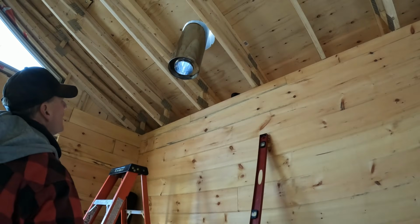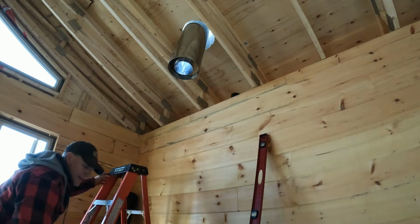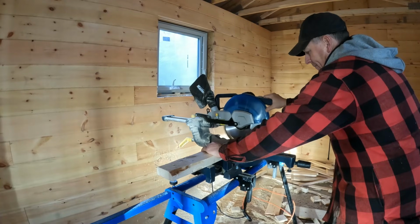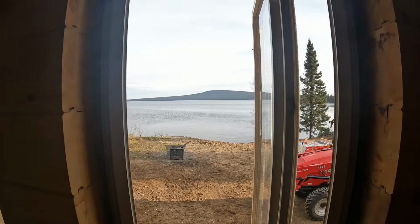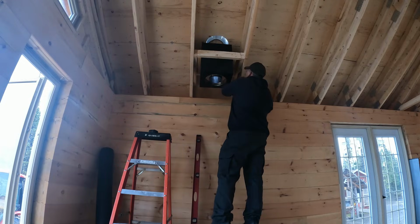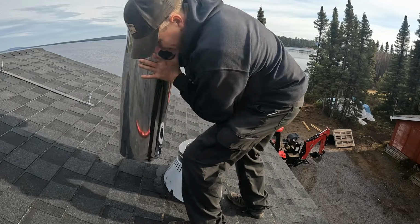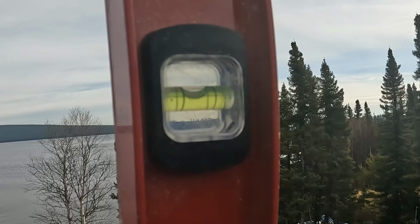I just threw the chimney pipe down through the hole so I can level it up and get ready to install this holder. I just cheated and put the little collar on there for now. I'm just going to lay this one on top and double check my level before I get too carried away here. That's pretty good.